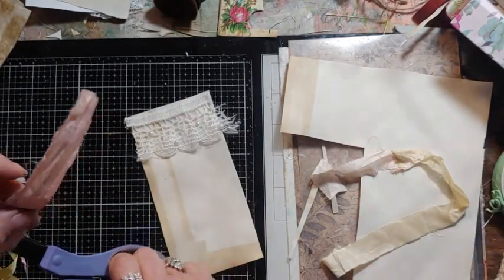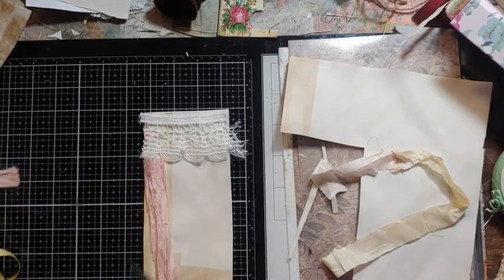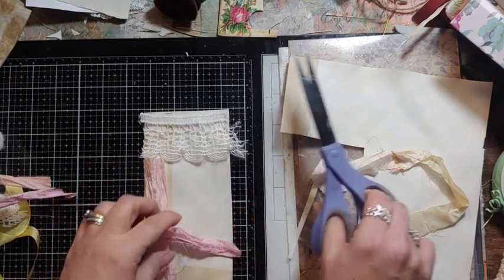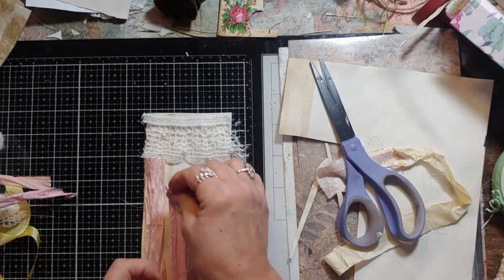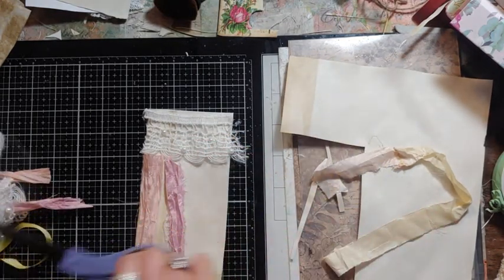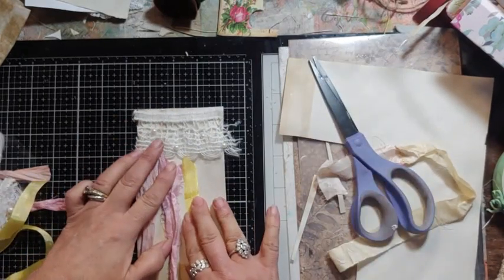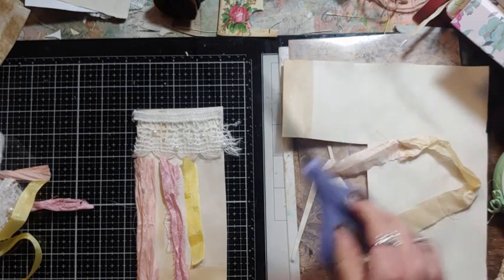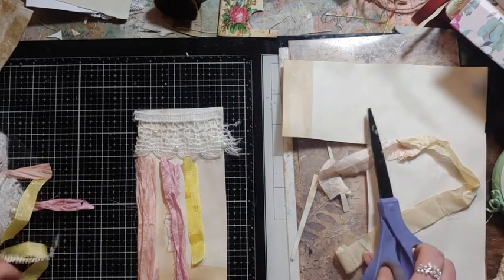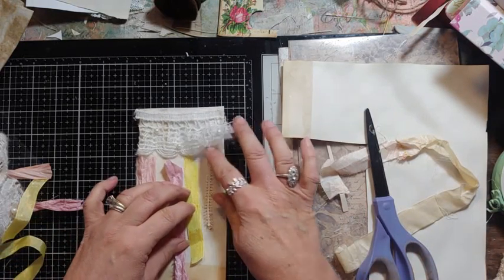And then the little dressmaker really likes pinks. Pinks and blue. This is a blush. And then that's a pink. And that's obviously a yellow. And we're going to put in maybe this little trim. These are so fun to make. I enjoy making these, in case you couldn't tell.